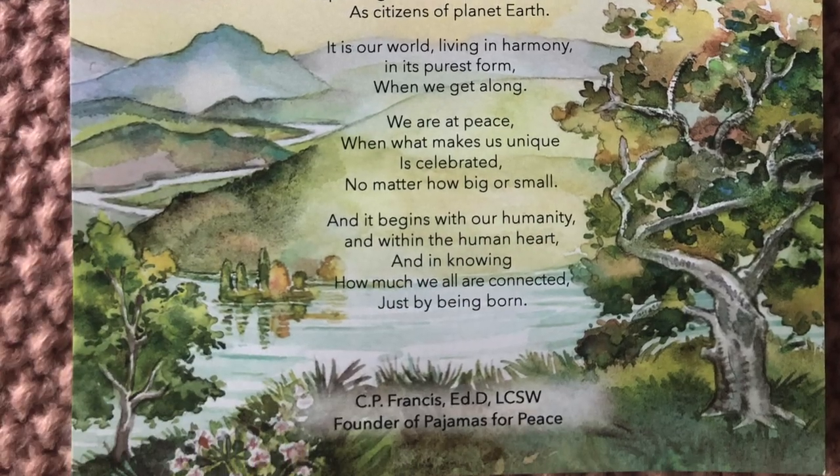It's all about peace. Best of all, Pajamas for Peace has partnered with Haven House Bridges, a homeless shelter, and Human Options, a domestic violence shelter. So with every purchase of their pajamas, another pajama set will be donated to children and families at these organizations through the brand's Be the Change initiative.